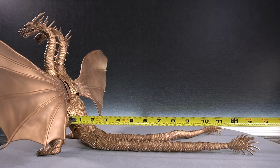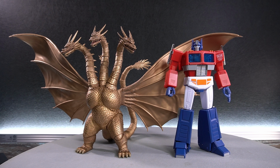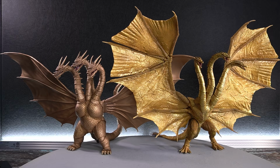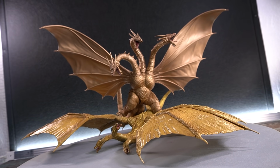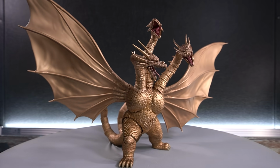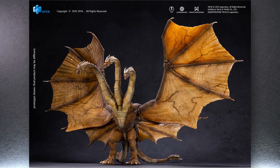Size comparison time. Here's Figma-matic Economy Hiya Toys GVK Heat Ray Godzilla, the Magic Square Light of Peace Not Optimus Prime, my previous review, the Hiya Toys Shimo, and the Hiya Toys Monsterverse King Ghidorah. As cool as this guy was, he's a product of a different era of Hiya Toys. Cause holy fuck! The improvements that they've made in such a short amount of time have been a treat to see. I can't wait for their 2019 Ghidorah 2.0. Please consider bendy wire wings. Thank you.